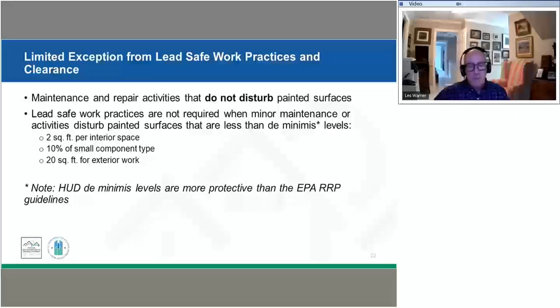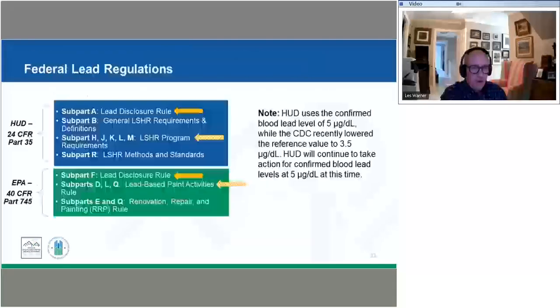One thing I'll point out here and we'll be mentioning later is there are differences between the HUD de minimis levels and what are provided by the EPA rule. Essentially, the HUD rules are a little bit more stringent. All right, with that, I'm going to turn things over to Chris, and she's going to take you through the overall regulation itself. Great, thanks, Les.